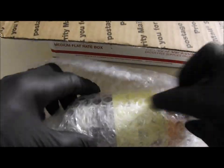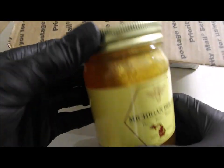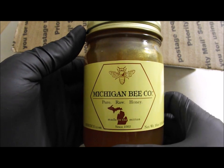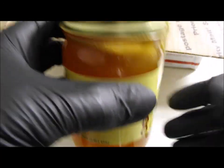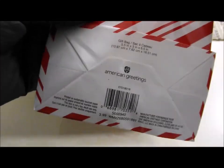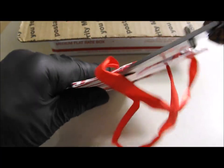I saved you the wait and opened that one off camera. It is, I did wonder if it was, Michigan Bee Company raw honey. Awesome, my friend. I can't believe you actually managed to get a jar of honey across the pond. No breakages either. Wow, something. Oh, you've sent way too much, my friend. Way too much, honestly.